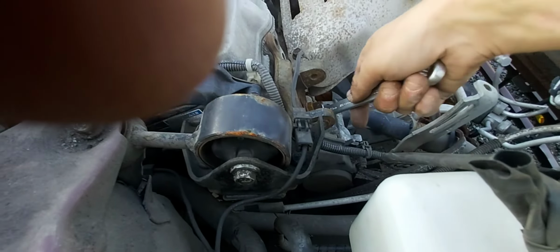You get a good smack on this side or whatever, and it could mess up your alternator. I've already got a new one on my car, but you never know. Wouldn't hurt to have a spare, so I took the alternator, the brackets, and all. I decided to just cut the belt because the belt has seen better days. As you can tell, it's all just kind of falling apart there, so I just cut the belt. It's no good to me.